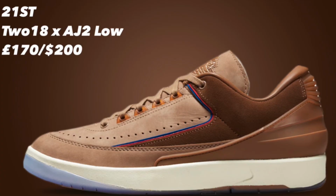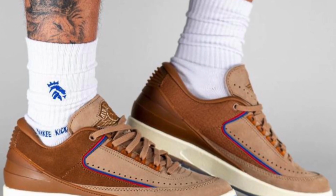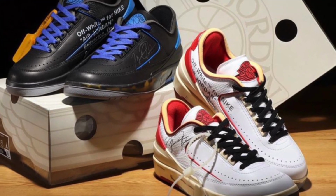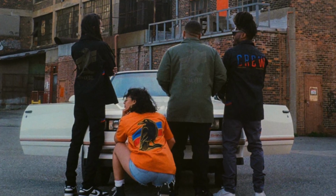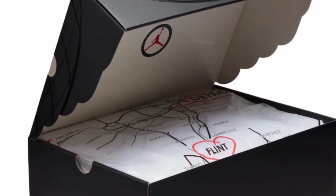Now the following day, on the 21st, I'm actually really excited for this release. This is the 218 Air Jordan 2 Low, which will be releasing for a retail of £170 or $200. The Air Jordan 2 model has been rising in popularity ever since the release of the Air Jordan 2 in the white and black colorway from Off-White, and I do think the 218 version has the potential to be just as popular with the amount of thought that was put into the design.